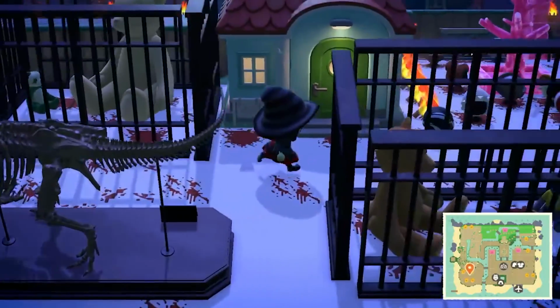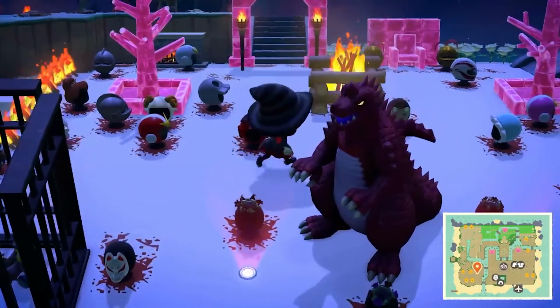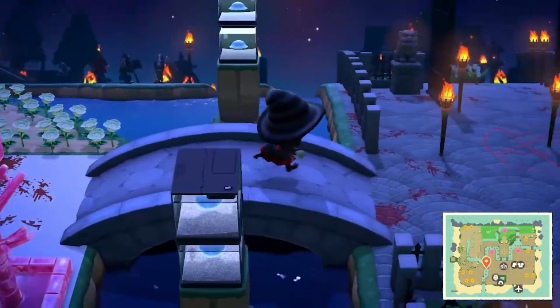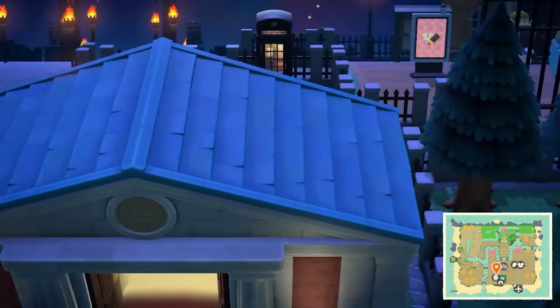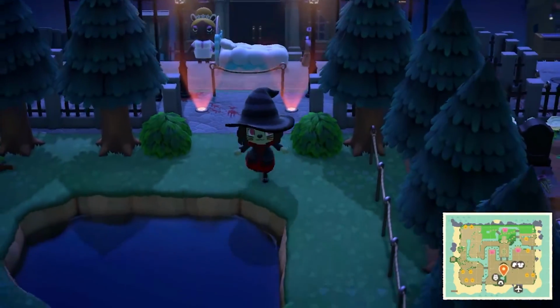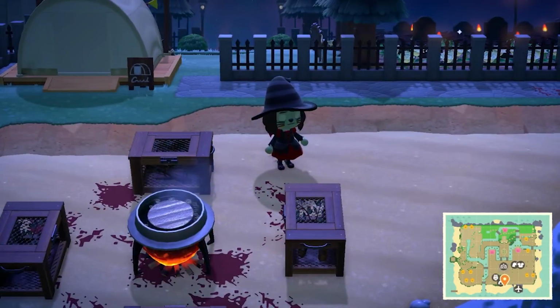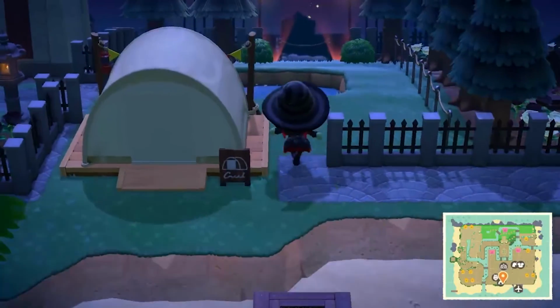Like, we cannot deny how cool this looks. And all of its spooky imagery, and just even the little graveyards and stuff. Like, this is such a cool island. This is really a cool island.